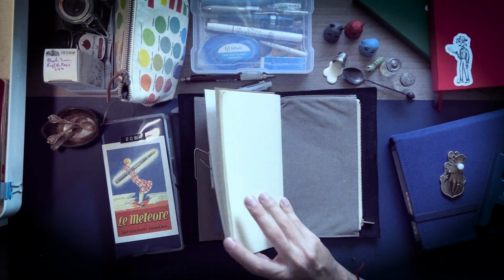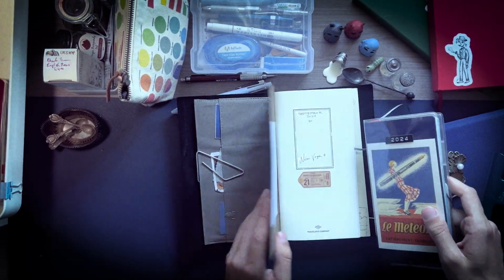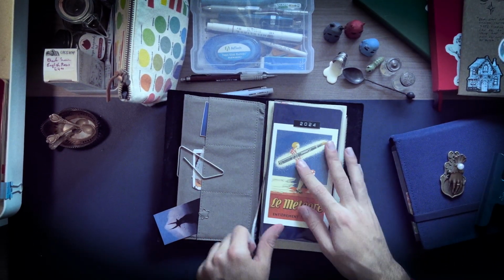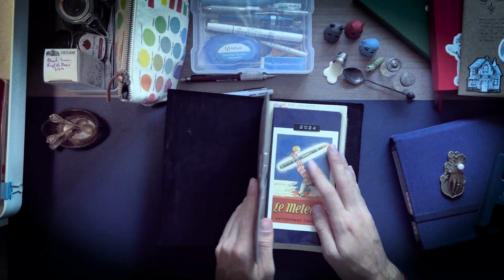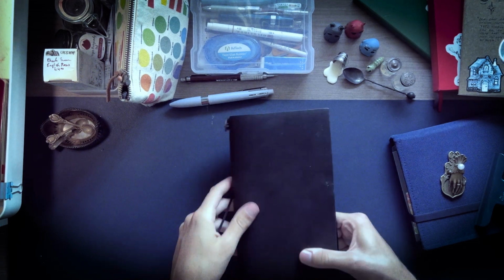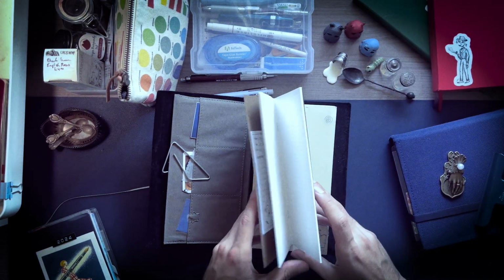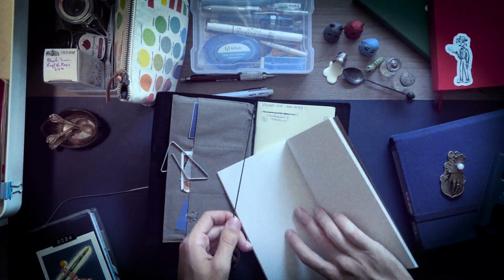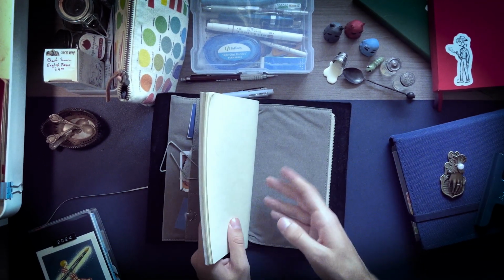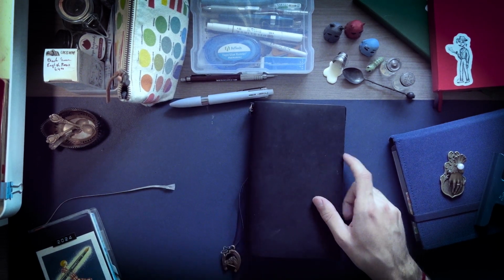But I like that I can put this in here. Like if I take out this journal insert, I could easily swap it for this one and put it in here. And I've done this before where I've had this be a system, but I don't know yet. I do like this, and I don't want my Traveler's Notebook to get too chunky. I'm okay with maybe a 3rd insert, but having 4 I typically don't use, but I do like the option to, because sometimes I will. But I don't know.